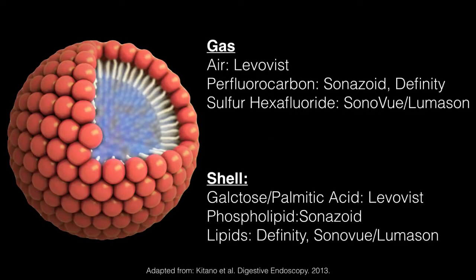So contrast for ultrasound is not like CT contrast, right? It's not a radiopaque dye. It is air or another inert gas surrounded in a microlipid bubble, adapted from a slide from a study, but the image is from Mayo, thankfully, because they have much better graphic artists than we do at Christiana, as in we have none. And then the shell is usually a lipid layer. Sometimes it's a galactose shell or some other things.